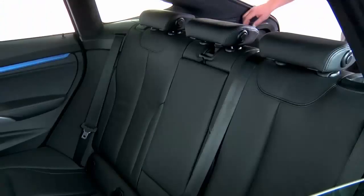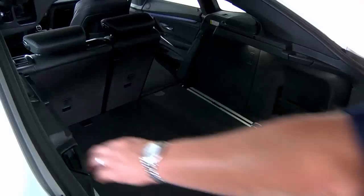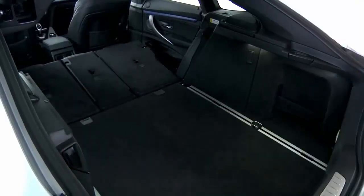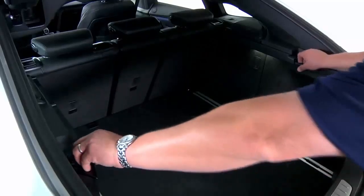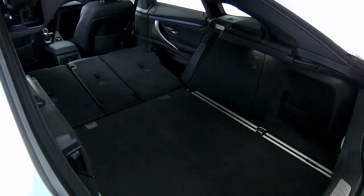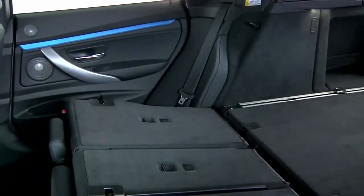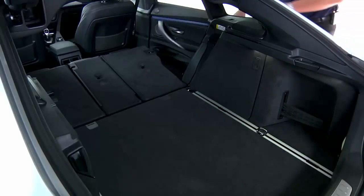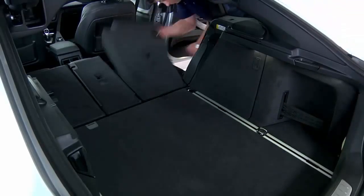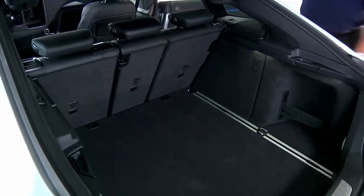The 3 Series Gran Turismo's rear seats can also be folded flat, either separately or together thanks to their 40-20-40 design. This can be accomplished either using the adjustment handles on the rear seats or via these handles in the cargo compartment. Simply pull up on the lever and then allow the backrests to fold completely forward. When returning the rear seats to their initial position, be careful that the closing path is clear to avoid pinching, and then manually raise the backrests into position, making sure they lock in place.